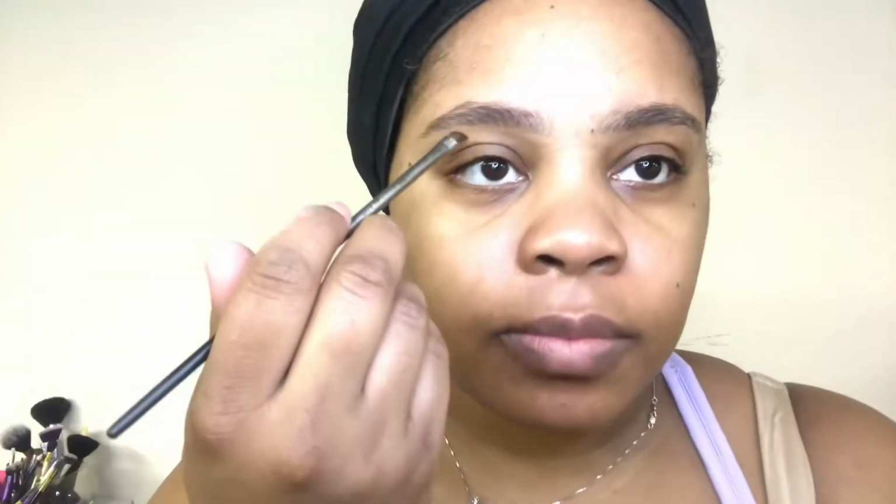Alright, to fill in my brows, I'm going to be using the KVD, well, it's actually Kat Von D, but now I know they're called KVD Vegan Beauty, so I'm using their Brow Struck in the shade Walnut.